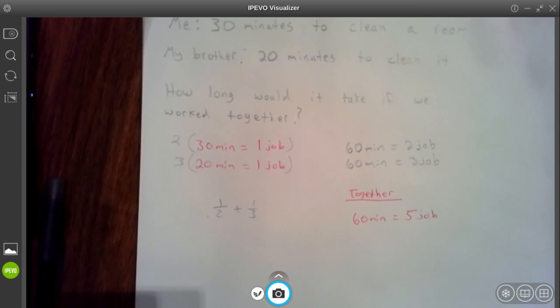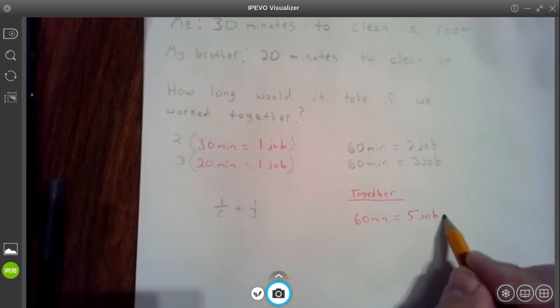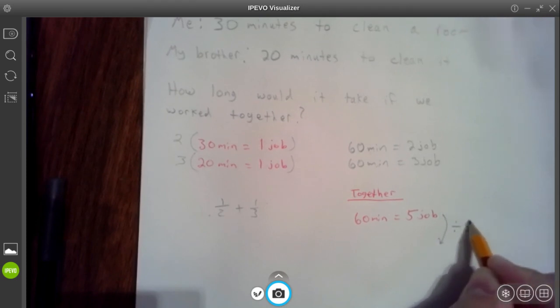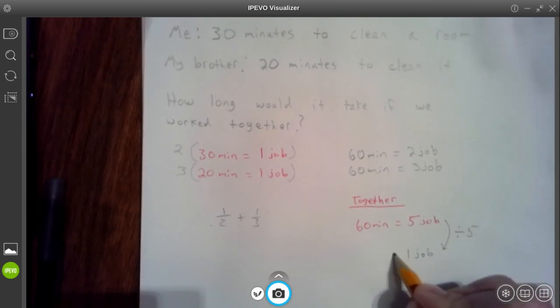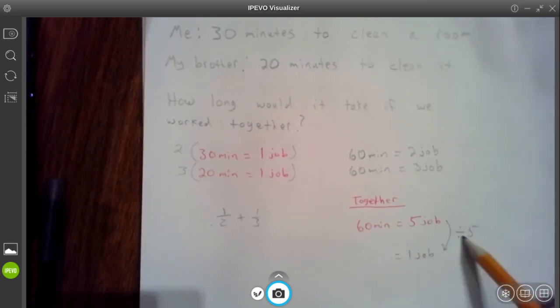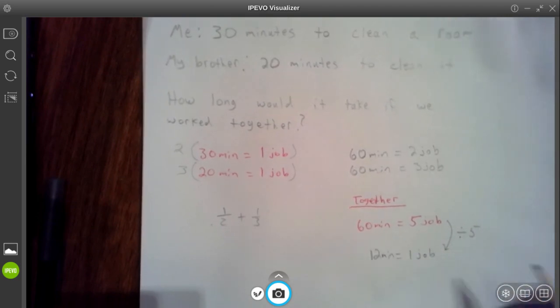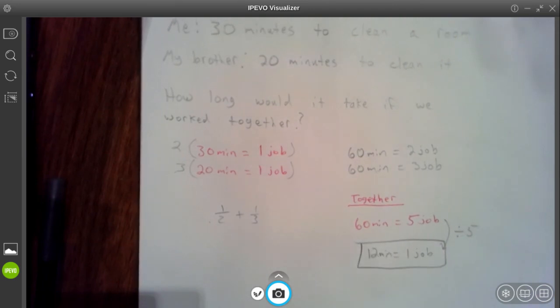And now we can do something to this equation to answer the question. We want 1 job, so I'm going to take this equation and divide by 5, so that way I get 1 job on it. And then 60 divided by 5 is 12 minutes. And that would be the answer to this question.